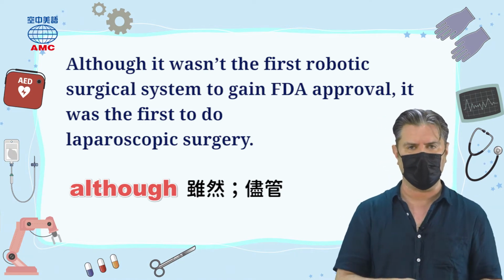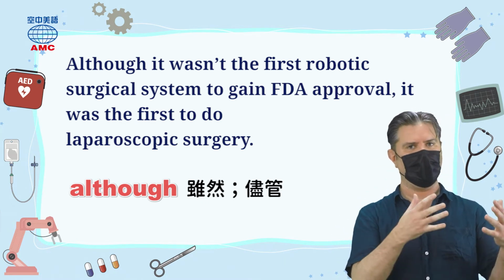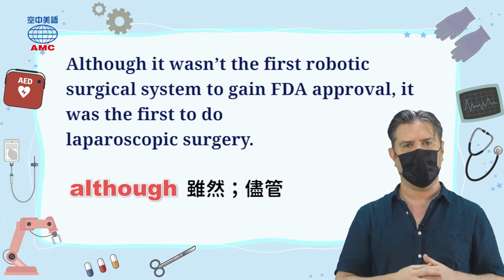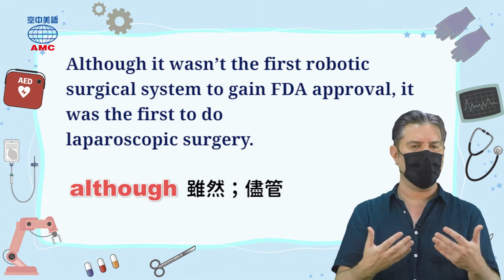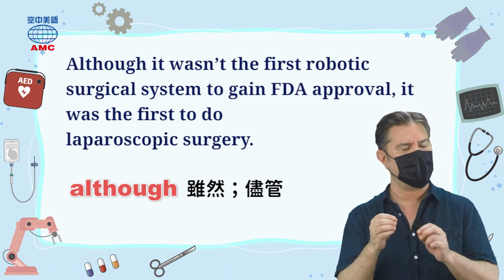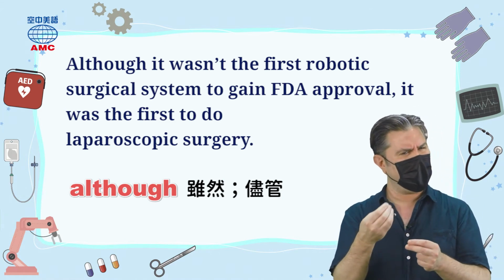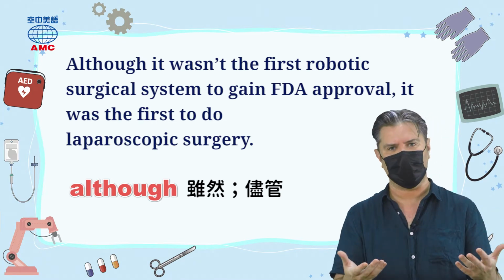You would think that the first surgical robot to get FDA approval would be the one that we're talking about, or certainly the one that is the most important or most well known. That is not the case. So we often use although to kind of show things that you might not guess, that might not make sense right away, that might not be something you would think is true, but yet it is true, all right?